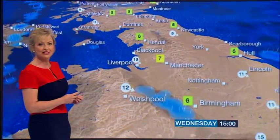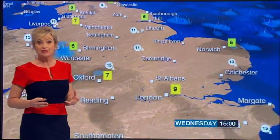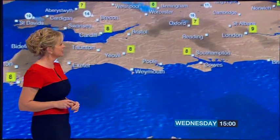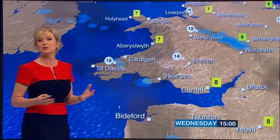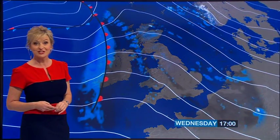As a result, it's not going to feel as cold. The same can be said for northern England heading towards the Midlands. Nowhere near as windy as it has been. There will be some sunshine around. Sunshine across parts of East Anglia, Essex and Kent, with just an outside chance of a shower. You could catch a shower across the Midlands, across Oxfordshire, but they'll be fairly few and far between. The same for southwest England and Wales. You could catch the odd shower. Most of us will miss them. The wind's continuing to ease here, and there will also be some sunshine.